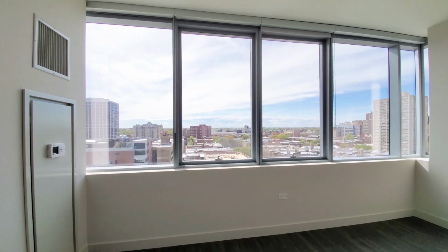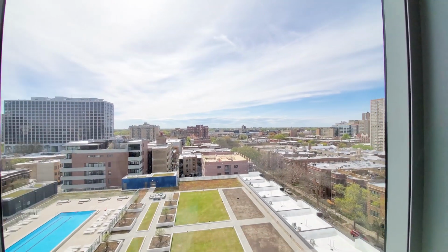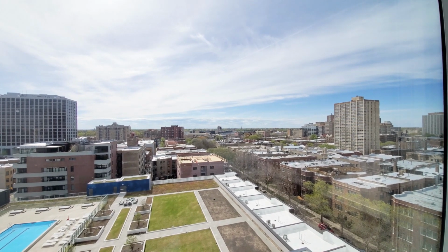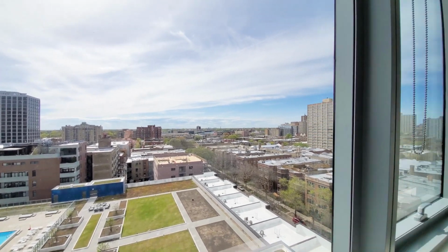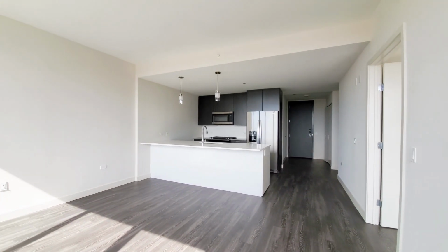You can see Target, which is nearby, the Wilson Avenue station, a short walk to the Uptown Entertainment District, great public transit, and a fun walking neighborhood just to the south of here with the mansions. Nice-sized living dining area.